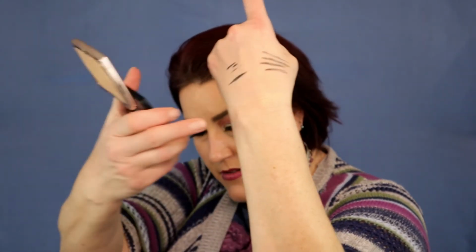This is just a really pretty, beautiful golden highlight. I don't know if you guys can see that. It's right there on my wrist, right here. It's just a really beautiful golden highlight that looks kind of wet, actually, when it's applied to the face. The ripples that you see in it are actual ripples in the pan, which I thought was really cool.